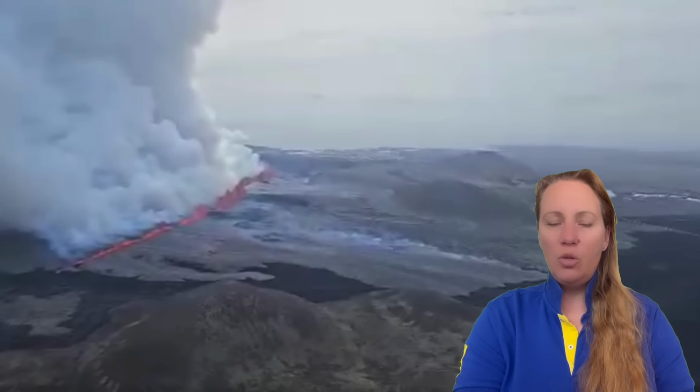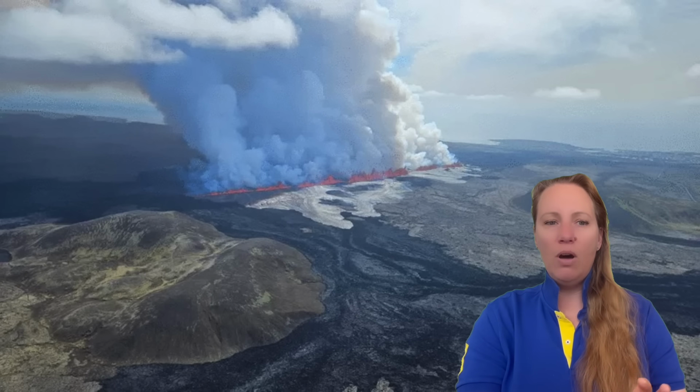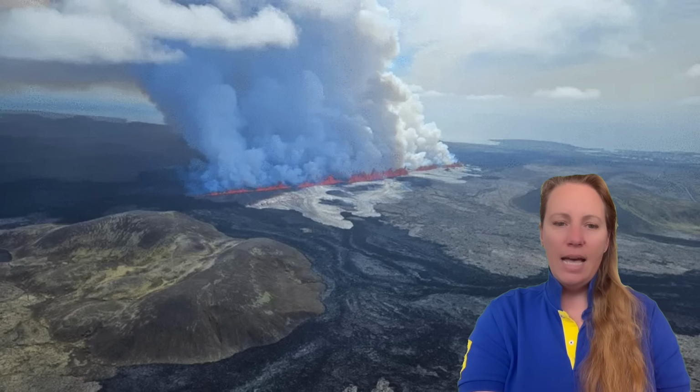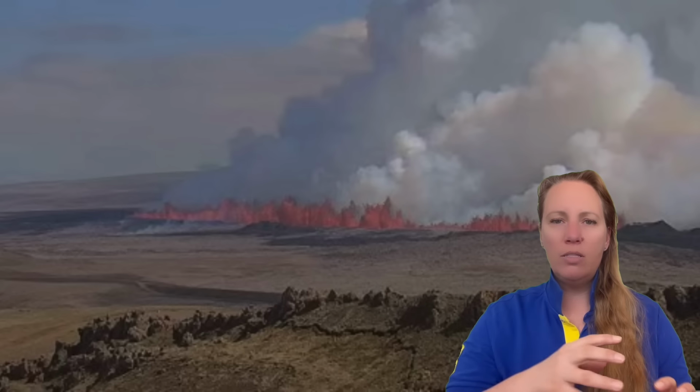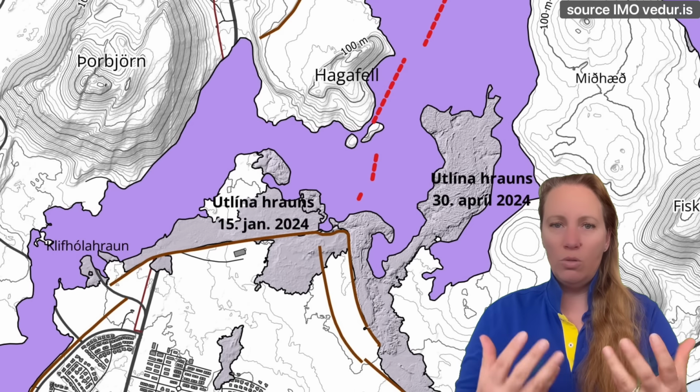It took about an hour and a half to reach its peak. And at that time, the lava was flowing out at a rate of about 2,000 cubic meters per second. And that has slowed down significantly. Right now, we'll talk about this in a minute. So it's still going. They don't know exactly how many spots are still going, as I just said, because of the smoke. So it looks more isolated. They're saying most of the lava is coming out in the Hagafell area, so closer to Grindavik.